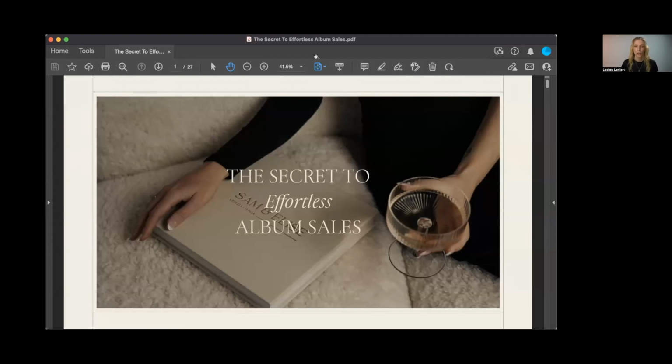So today you will learn over the next 60 minutes how to build an amazing album sales page, and you'll know why selling albums is an essential part of a business. As a photography business, it is so essential that we're selling albums because we can only earn so much per year with the amount of bookings that we can take. So this is really going to help your revenue if you don't sell albums.